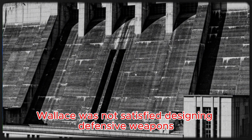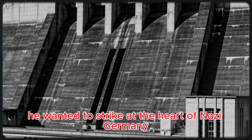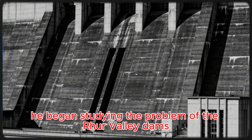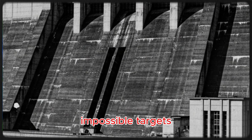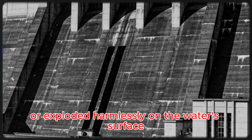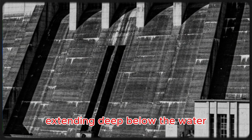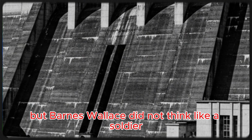But Wallis was not satisfied designing defensive weapons. He wanted to strike at the heart of Nazi Germany. In 1942, he began studying the problem of the Ruhr Valley dams. Military planners had already dismissed them as impossible targets. Conventional bombs simply bounced off the thick concrete walls or exploded harmlessly on the water's surface. Torpedoes? The Germans had installed anti-torpedo nets extending deep below the water. Every approach seemed futile. But Barnes Wallis did not think like a soldier. He thought like a mathematician.